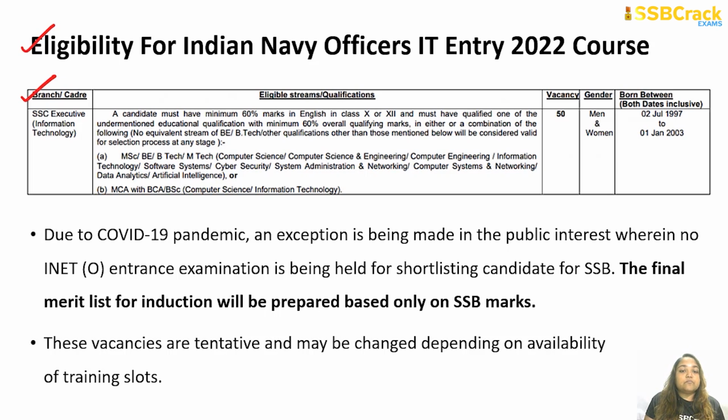Okay, the eligibility criteria, I'm talking about the educational qualifications. A candidate must have minimum 60% marks in English in class 10 or 12 and must have qualified one of the undermentioned educational qualifications with minimum 60% overall qualifying marks in either or a combination of the following. No equivalent stream of BE or BTech or other qualifications other than those mentioned below will be considered valid for selection process at any stage. So make sure that you have a degree in the streams that I am going to mention now.